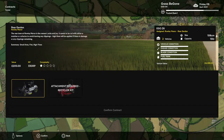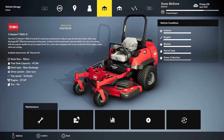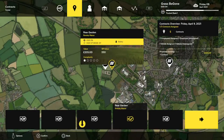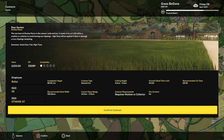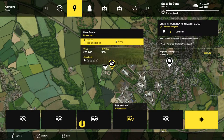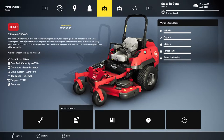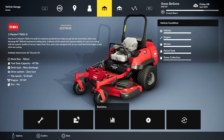But we'll go and take that. Now I still need a recycler kit. But I bought the recycler kit. What the hell? Oh, wait. 7 and a 6, so maybe I have it now? Oh, it's awesome. Yeah, it still says I need a recycler kit, but I bought the recycler kit. You better go call Ryan. Bye. What the hell? Let's go shop. But it says I own 7. 7 owned, 7 available. How do I not own it all?